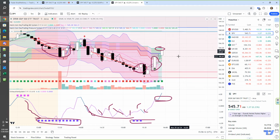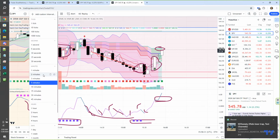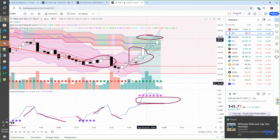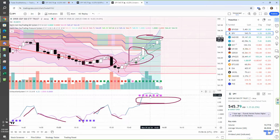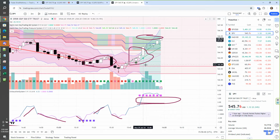At this point, you should be booking profits. You should at least be taking something off of this trade to offset your risk. And we're likely going to run into some exhaustion up here. Let's go back down to 2-minute. Yeah, see, 2 minutes already entered into exhaustion. So 2 minutes already gone into exhaustion. We're almost already at my target level.